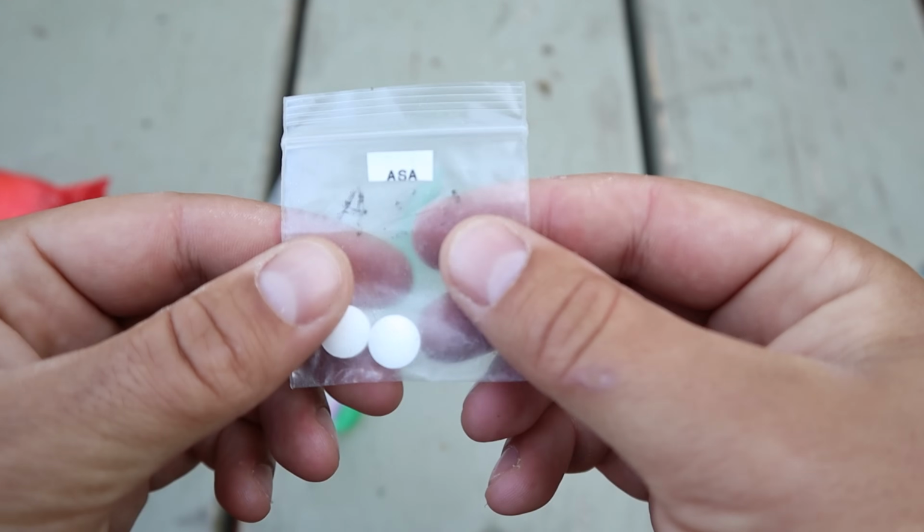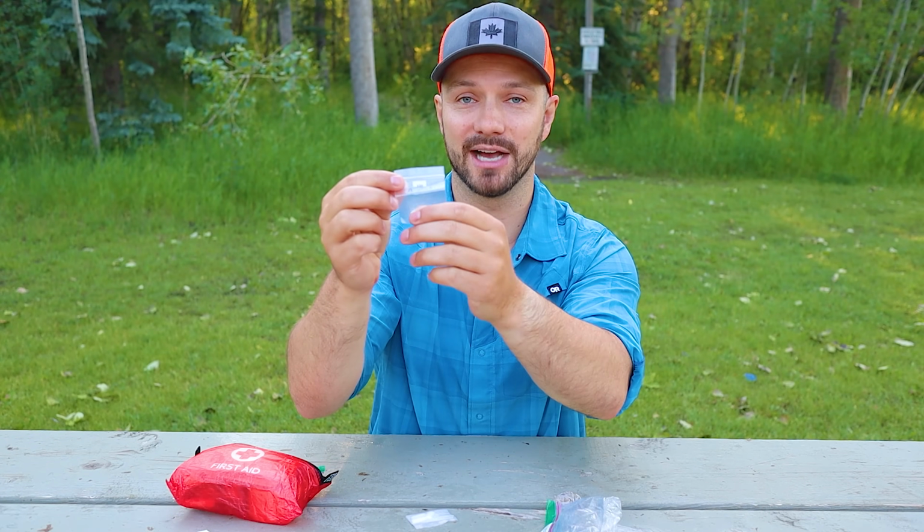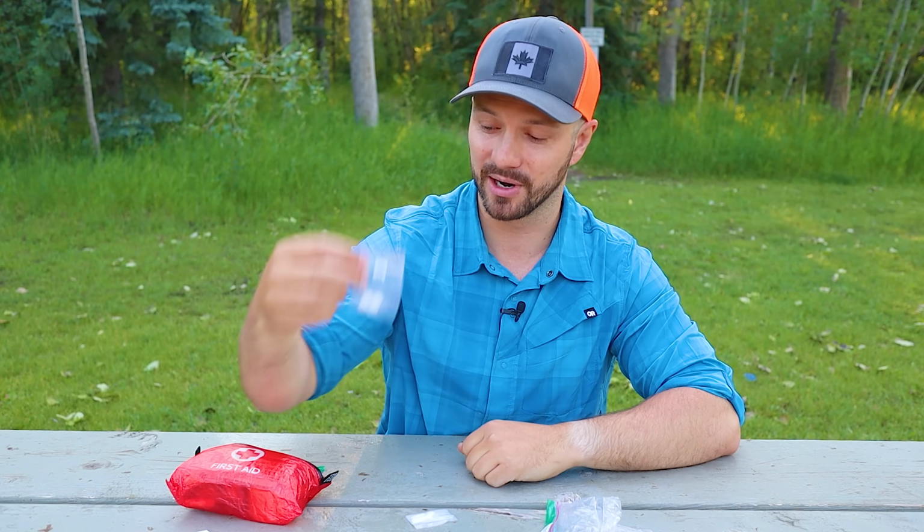And then we have some ASA. This is for heart attacks. If someone has a heart attack, then some baby aspirin will hopefully help out with that. I just keep a couple of them.